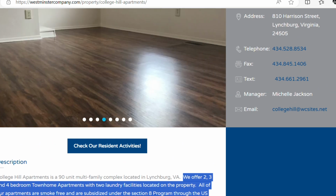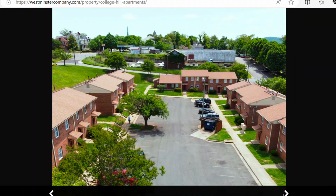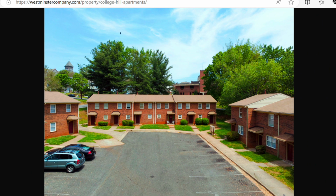They also have pictures on the majority of them. So take a peek. Don't always look at the reviews. You can't go by the reviews because the majority of these apartments only have 1 or 2 reviews, and that will bring down your rating. So if you really want to know how this apartment complex feels and looks, just do a drive-by. See what's going on, talk to a few people, whatever.